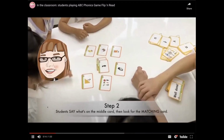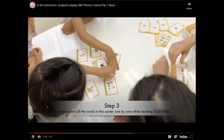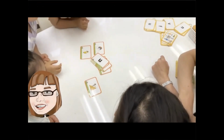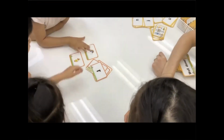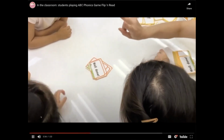Good. Horse. Tiger. Tiger, good. Watch. Vegetable, vegetable. What a vegetable. Vegetable, good. And up. Rainbow. Rainbow, good. Duck. Duck. Okay, remember two-time check.